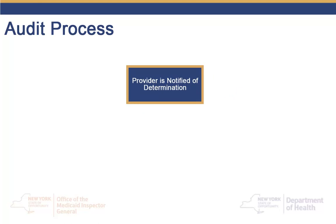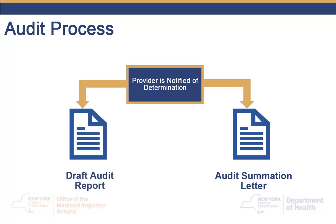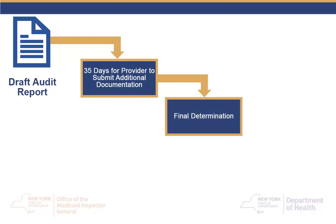Providers found in compliance with program requirements will receive an audit summation letter. In this case, the audit is complete and no further action is required. Providers found to be in non-compliance with the program requirements will receive a draft audit report. The draft audit report informs the provider of which specific program requirements were not met. In this case, the provider will have 35 days to respond and submit additional documentation. After the provider's response is reviewed, a final determination will be made.